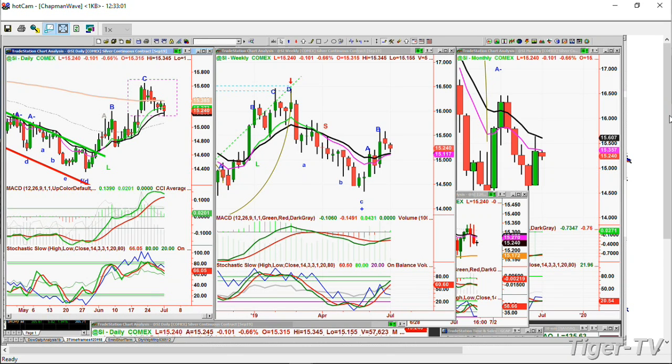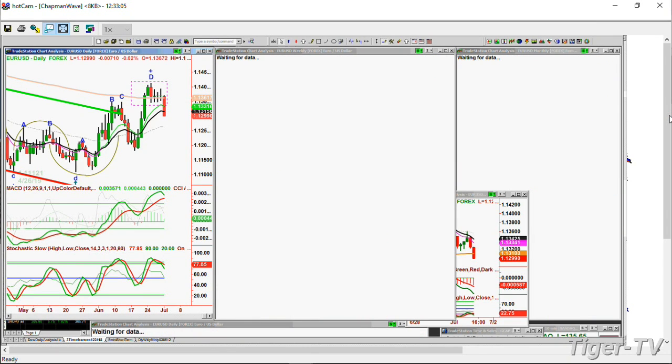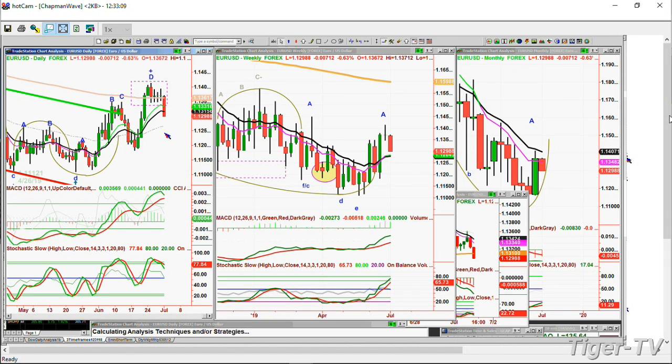If we go to EUR, USD, the euro, has made a peak D with a very sharp pullback. There's that rectangle. Finally, it broke that rectangle to the downside. And I said before, the weekly chart looks okay. I didn't like the doji candle close on Friday. So it has a close on a daily basis that says it's a problem. All right, so that's the euro.